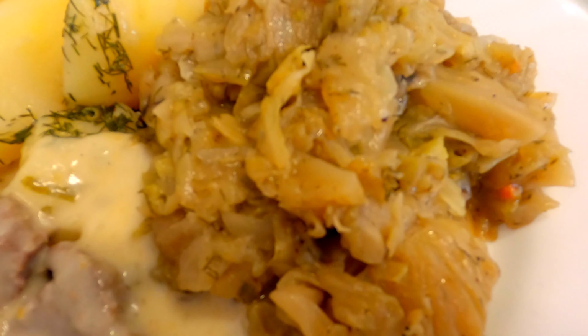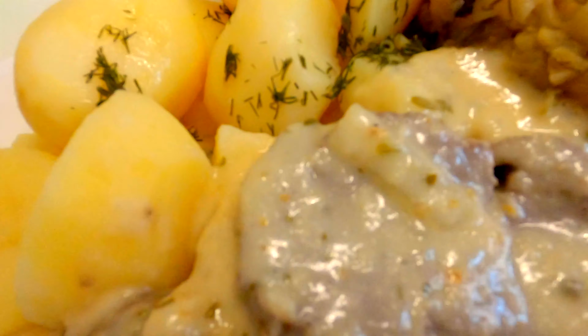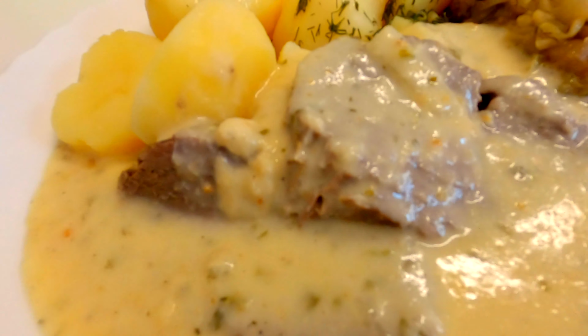And it comes with a lot of things. So it has cabbage, it's got the meat itself, and it's got some boiled potatoes on the side. I think I'm first going to go ahead and get a piece of that meat, which, wow, it's so tender. It is really cooked down, and this white sauce, I don't know what's in this white sauce, but it looks absolutely incredible. So let's go ahead and try this out.